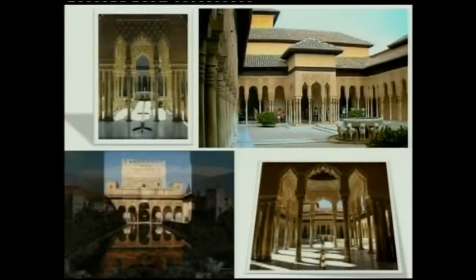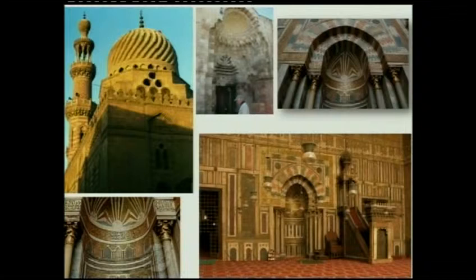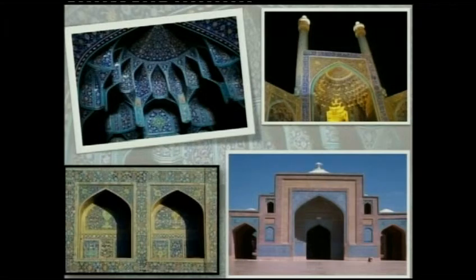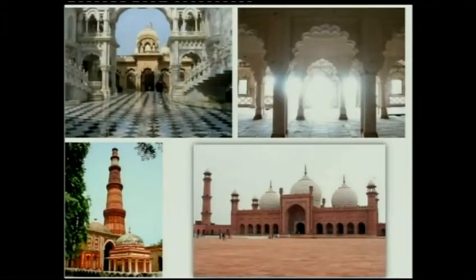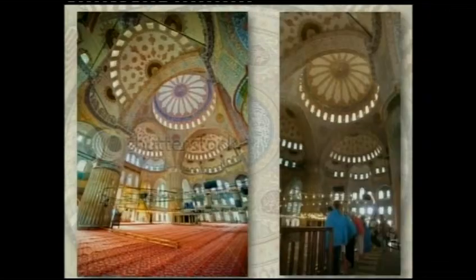If we just look at a few examples of some of the beautiful buildings in Islamic architecture, I think you're all familiar with the Alhambra Palace in Spain, and the Cordoba Mosque also, and some other mosques around the Arab countries, some in Persia, in India, and the Ottoman Mosque in Turkey. You can see the beautiful domes and columns. Most of the columns are made out of stones, covered with ceramics and some other items.